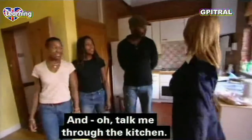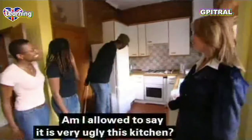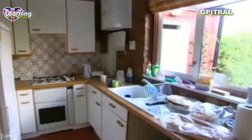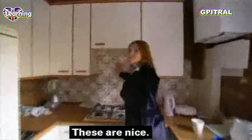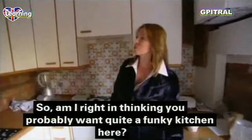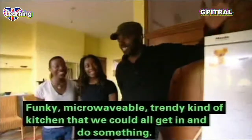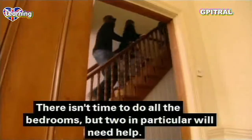Okay, and talk me through the kitchen. Where to start, really? Am I allowed to say it is very ugly, this kitchen? It is very hideous, isn't it? It's one of the worst kitchens I've seen. So, am I right in thinking that you probably want quite a funky kitchen in here? Yeah. Funky, microwavable, trendy kind of kitchen that we could all get in and do something. Okay. There isn't time to do all the bedrooms, but two in particular will need help.